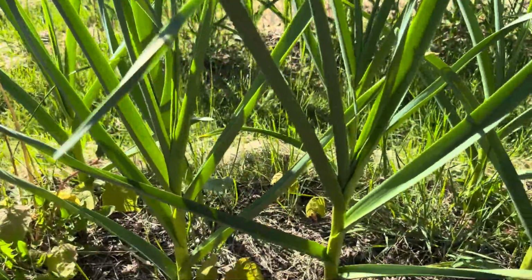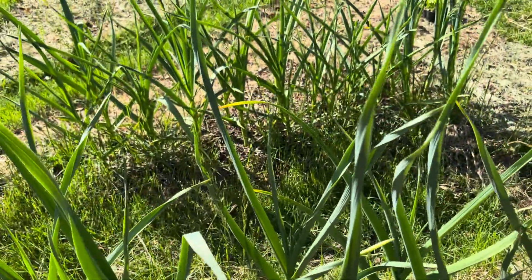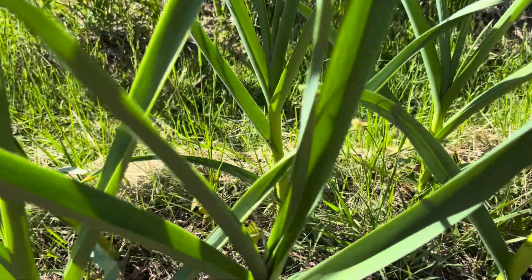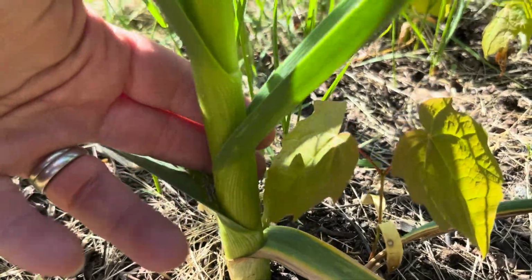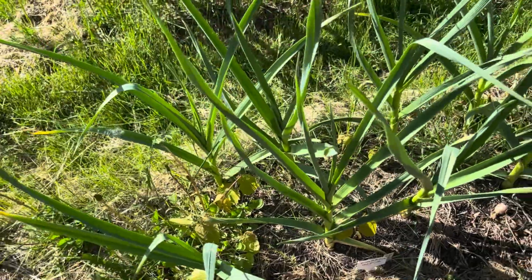But let's just end this little garden tour in the veg garden with these garlic. Look at these. Here. Bigger than last year. And that, my friends, is gonna wrap up this May garden tour. Just take a look at all of that right back there. That is promise. I can't wait to see what happens.